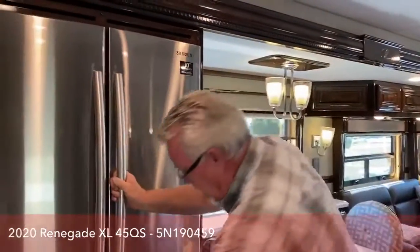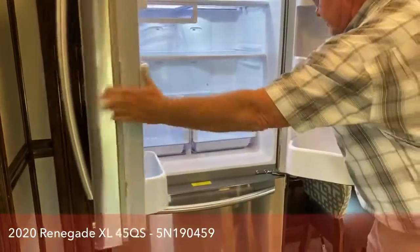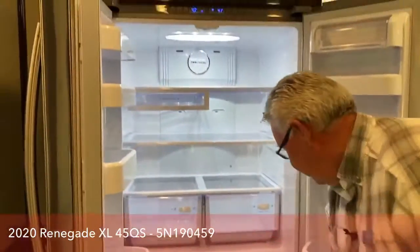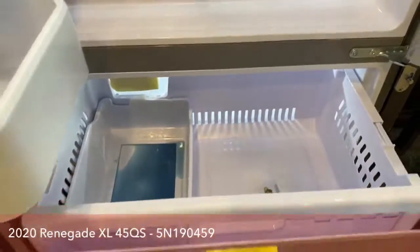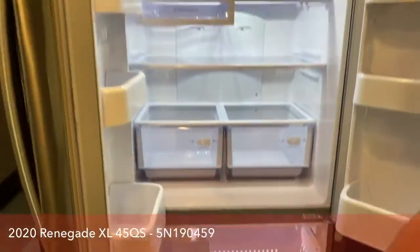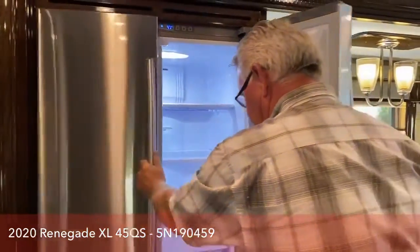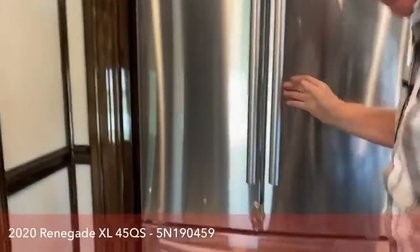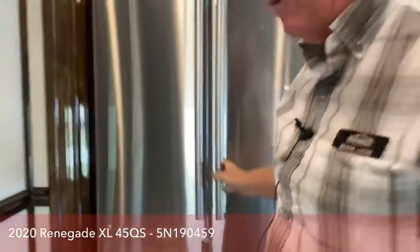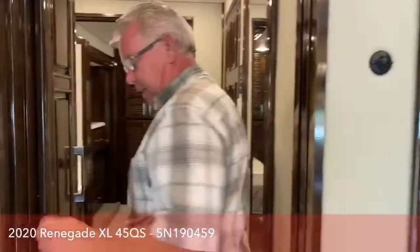This is your 18 cubic foot Samsung residential refrigerator, and it does have the ice maker with it. And a nice little latch, so when you're going down the road, things don't come open if you hit a big bump. Let's move back into the bedroom and bathroom area.